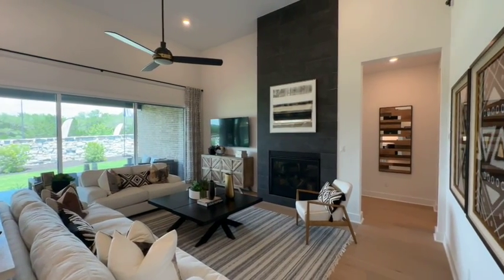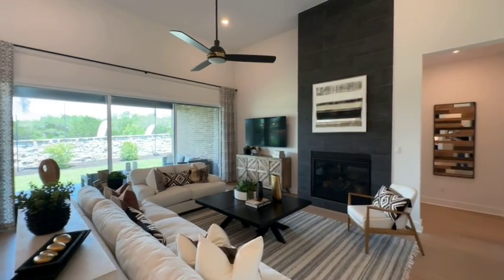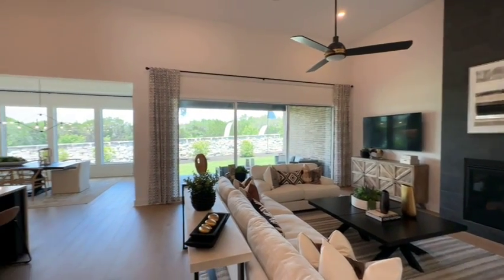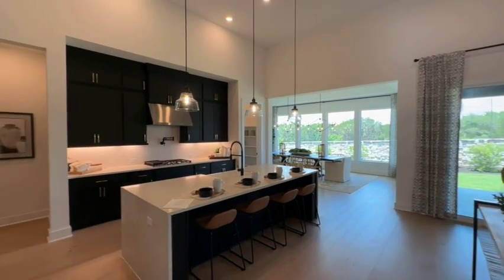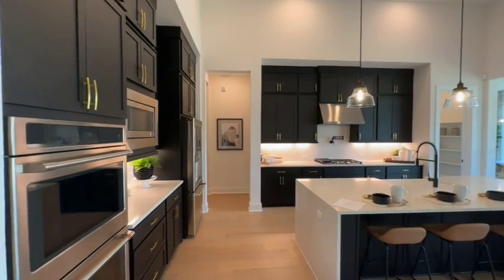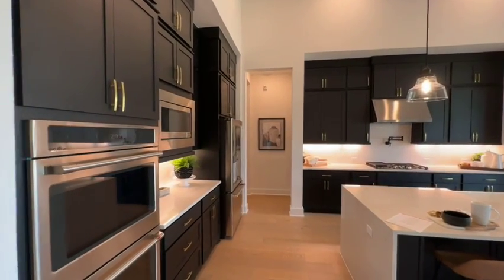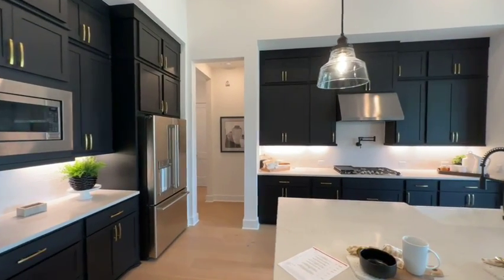Beautiful, beautiful fireplace, family room. You've got lots of windows along the back wall, letting that natural light pour in. This kitchen is gorgeous. We'll look at it in detail here in just a few minutes. Very open, but very elegant feeling. Really, really nice finishes here. I'm gonna move through to look at the dedicated dining space.